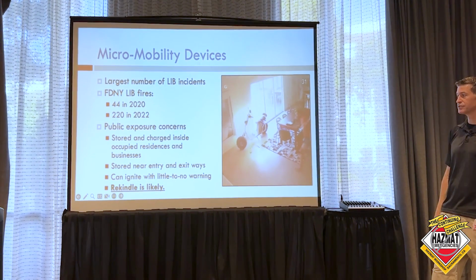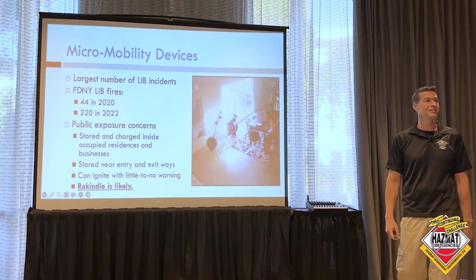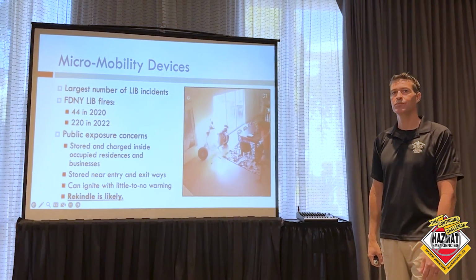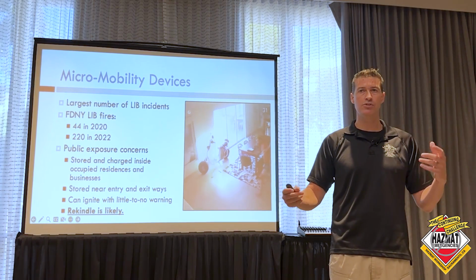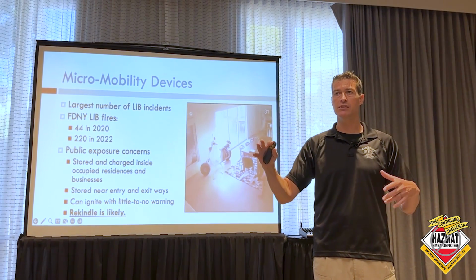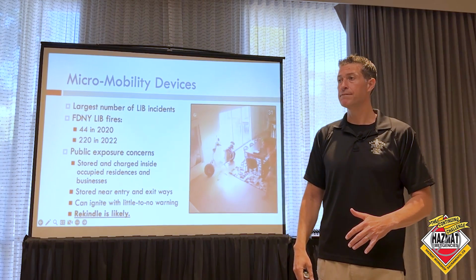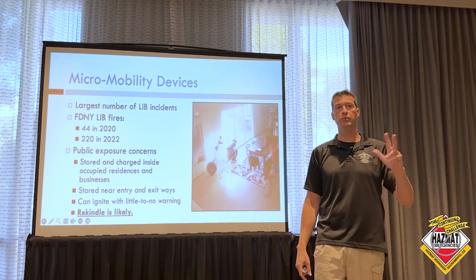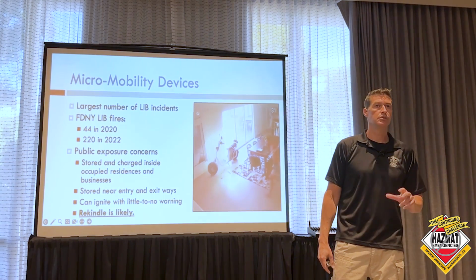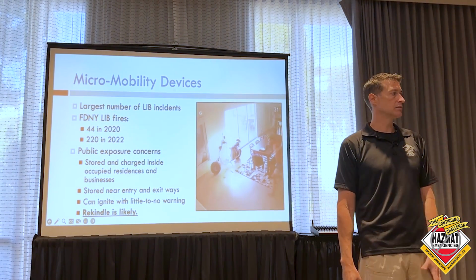Lastly, but definitely not least, the micromobility pain in the butt incident. Anybody know how many times you guys are going on micromobility type fires, little battery fires in residences, approximately per week or per month? What's that? Weekly. Yep. We're doing 3 a week in San Diego. 3 incidents involving batteries that require us to go manage that in some way or another.